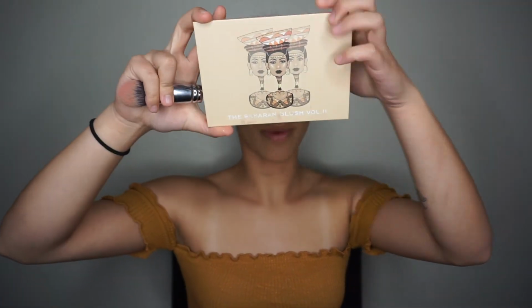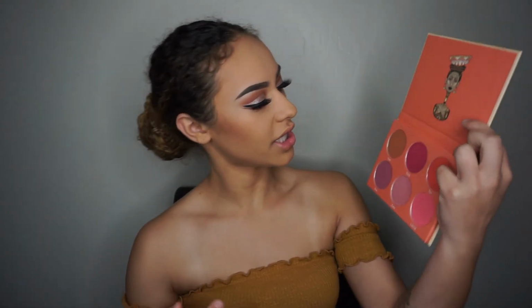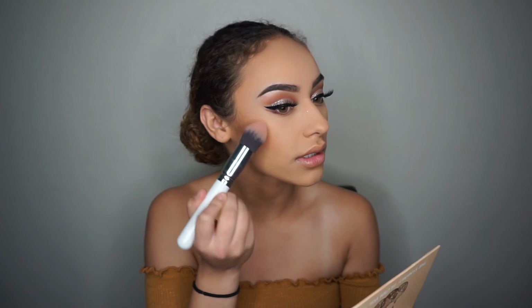Now I'm just going to take the Saharan Blush Volume 2 palette by Juvia's, and I'm going to be using this brownish orangey kind of tone. These blushes are super pigmented, so when you're putting them on, just be careful because a little does go a long way, and blush is the one thing that you just can't go back on.